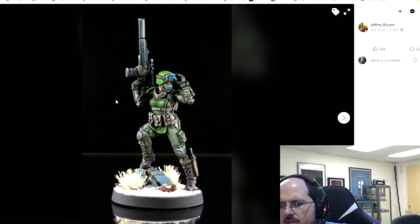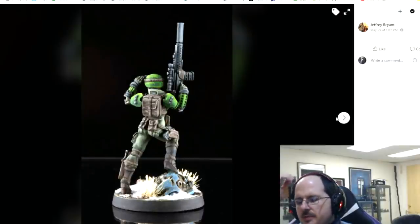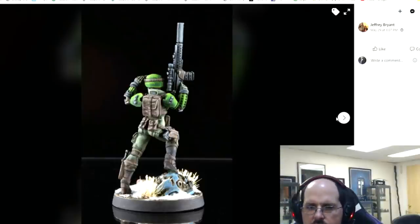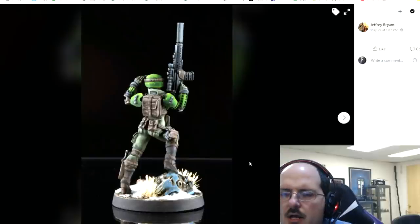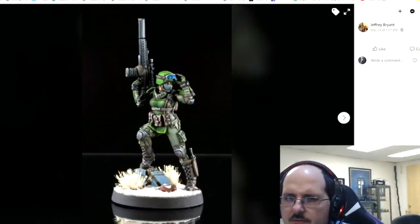Overall, I think this is a nice piece. I think it's really good. I think deepening some of the shadows on the leather is going to be something you'd want to do, like glazing in some darker brown, purple, black tones, I think would make that really sell. The only other thing that really jumps out at me is the gun. The gun feels a little flat.